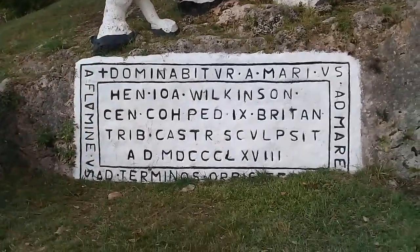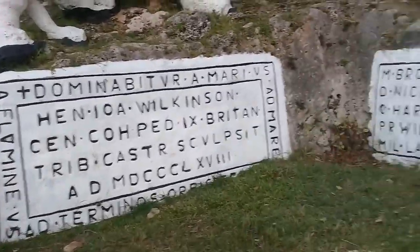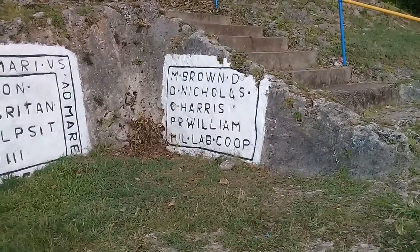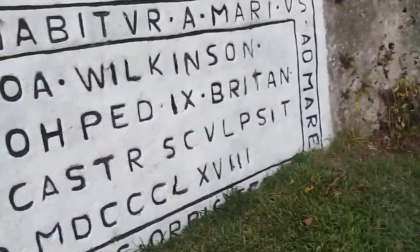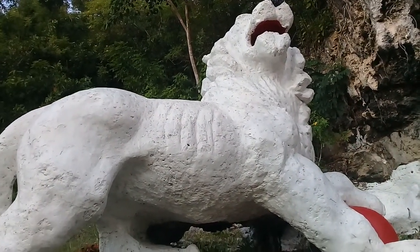And this is inscribed in Latin, but these names here, Brown, Nichols, Harris, William, and Labcock, are English. So this is Latin, and this is the lion at Gun Hill.